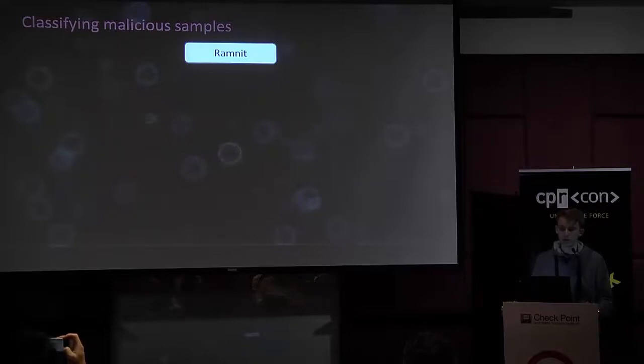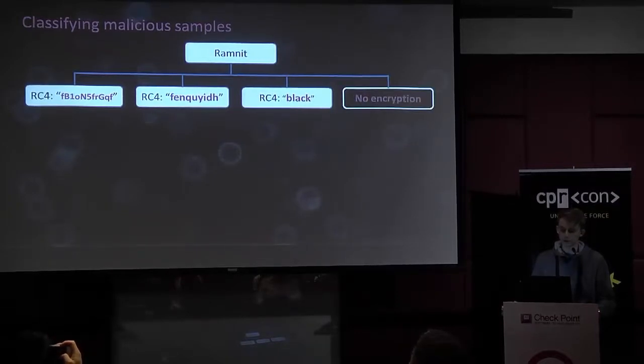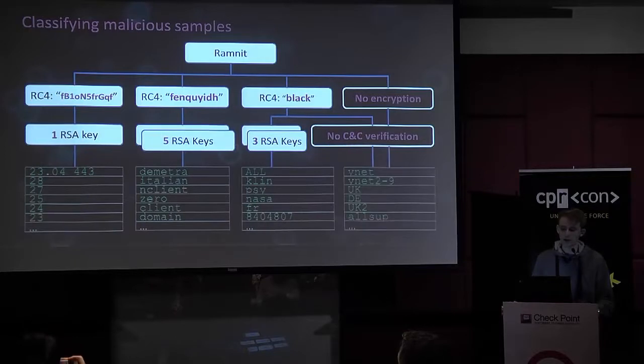We found samples with 3 different RC4 keys used for communication encryption. And also we found a set of very old malware variants that don't use encryption at all. For each RC4 key, up to 5 RSA keys were found. These 3 groups of bots are likely controlled by different cyber criminals. A part of bots don't have RSA key because they don't perform CNC server verifications. Botmasters also give a name for every campaign, and we found more than 100 campaigns.